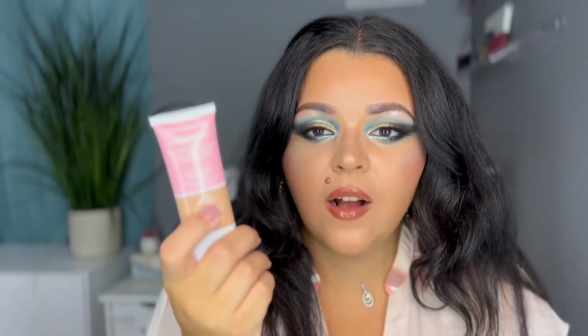Okay guys, so we're going to do the final check-in of the day, and I can honestly say that I love this foundation. For dry skin, this is amazing. If you have dry skin, I think that you need to pick this up, especially because it's so affordable. And yeah, I was very impressed with it. I honestly would totally pass by this product if I was shopping somewhere. I wouldn't think to look at it or try it out, but I am very happy with it.